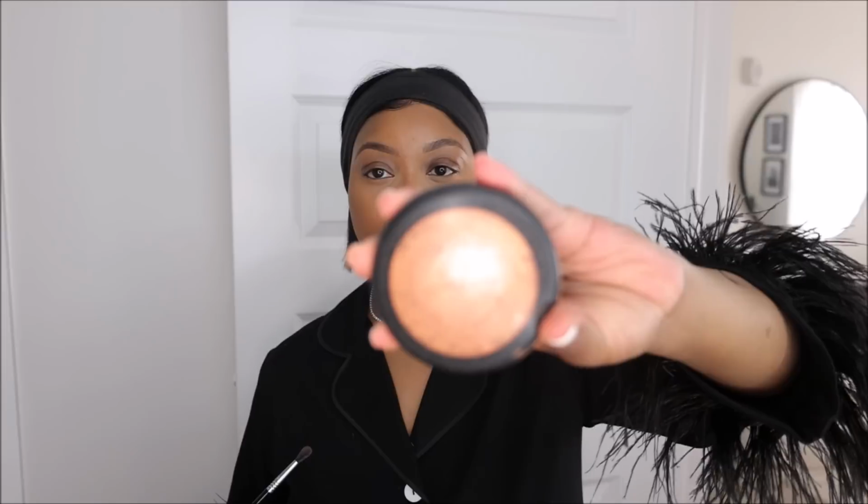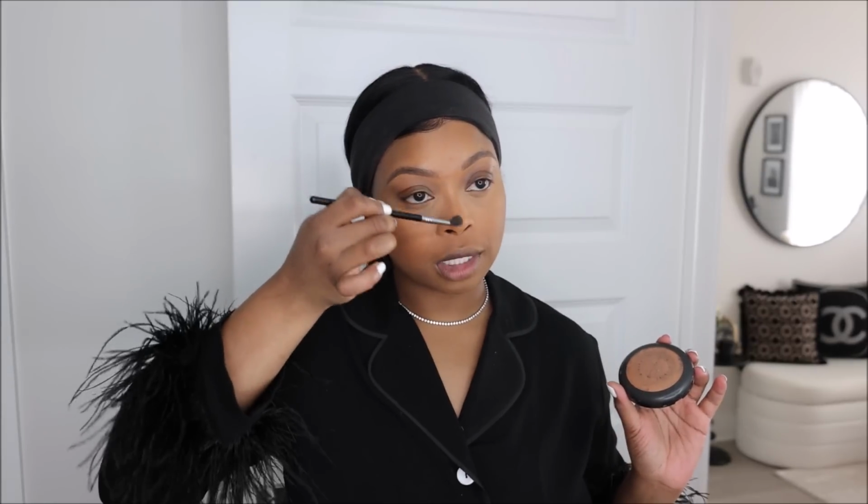And I'm using this angle brush from Sigma. This is the medium angle, the E70 brush from Sigma. This is the MAC, girl, look how old this is. They don't even make this pouch anymore. This is Deep Deposit, I believe, by MAC. I got this thing years ago and I just used that to bronze my nose because this bronzer makes my skin look so pretty.